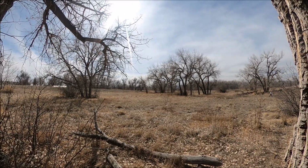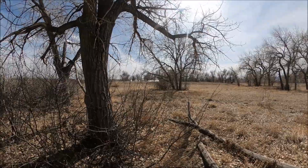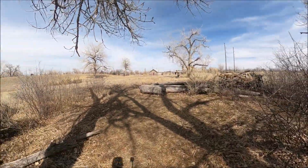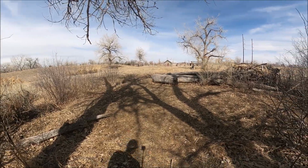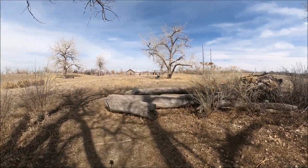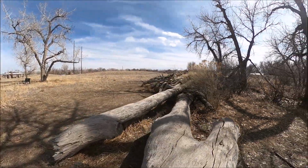So it's all connected through the river system. They could be anywhere, but I imagine there's different groups of them at different places. So yeah, that's my thoughts on the matter. But it was pretty striking.